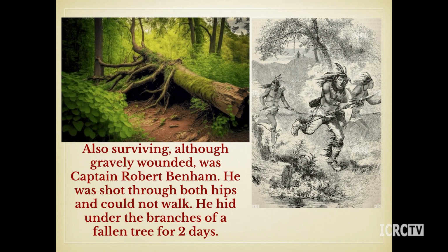Also surviving that area was Captain Robert Benham. Benham, however, was shot in both hips and could not walk. So he crawled to where a fallen tree was and hid underneath the branches. He laid there for a full 2 days. He heard Indians running by and back and forth. After the battle, they came back and they went through the bodies and stole what they wanted and took souvenirs and other such things. But he laid there motionless and as quiet as he possibly could be.